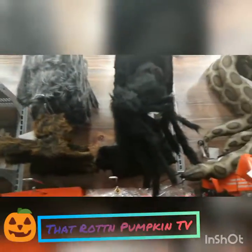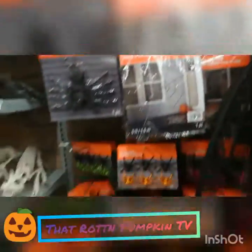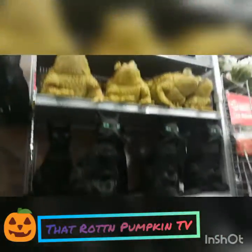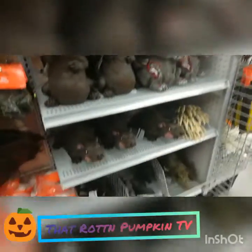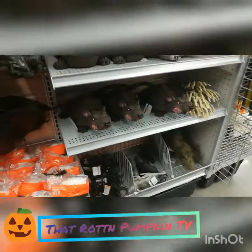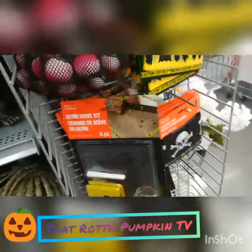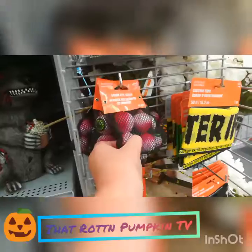Over here, like your giant spiders and spider webs. So you can take one of these and one of these giant spiders and put it on there. This is like a giant bat. Huge snake. And toads? Not really Halloween. But whatever. It's cool, you can make your own murder scene. Boom.